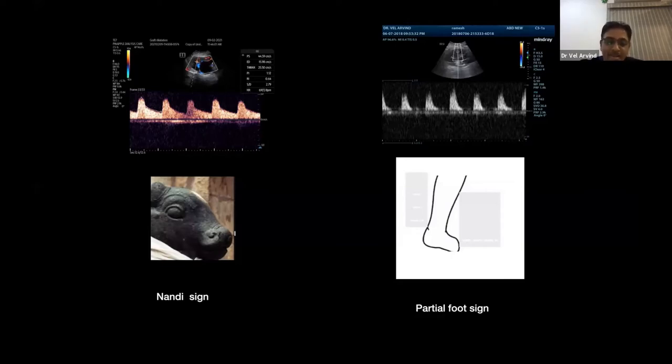Nandi sign is a very pleasant sign. The moment you put in a graft, there is good systolic flow, and half of the systolic flow will be covered by the diastolic flow. See, the kidney is a continuously flowing organ. Other organs with equivalent flow are the testicular artery, the hepatic system, and the brain. These are the four systems where you can always see this kind of flow.